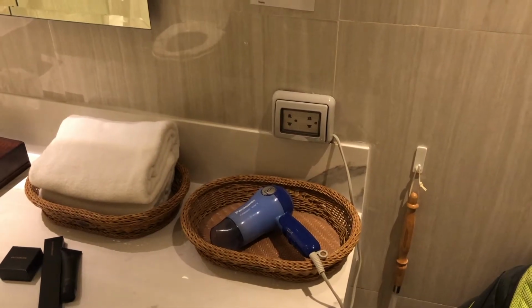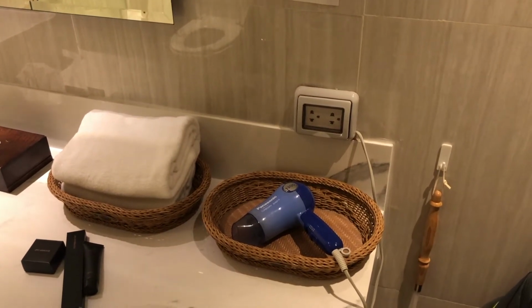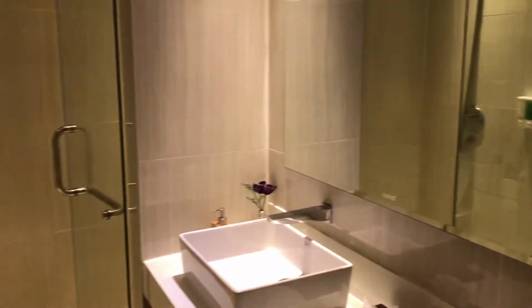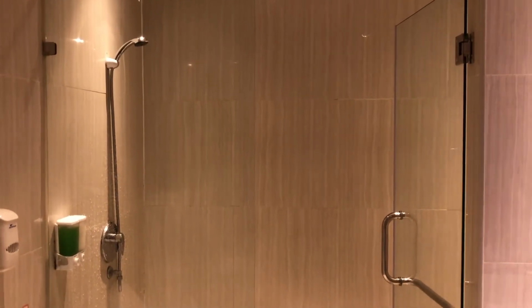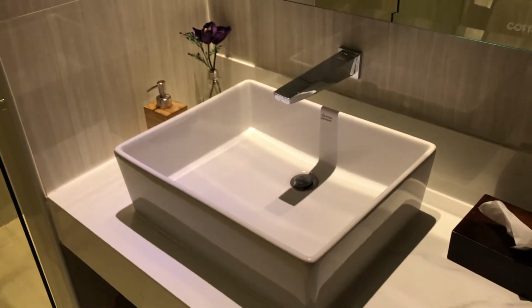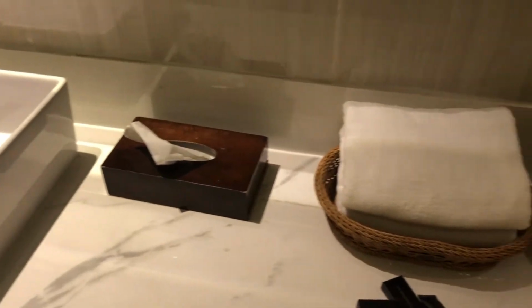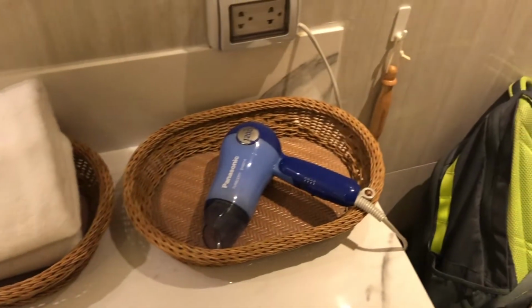Well, welcome to the shower room tour of the Miracle Business Class lounge at Suvarnabhumi Airport. This shower room is actually quite huge. Here, you've got an enclosed shower suite, a flush toilet, a urinal, and here's a basin, liquid soap, a tissue box, towel, some shower gel and shampoo, and a hair dryer.